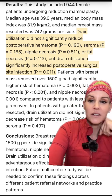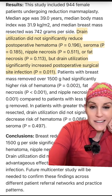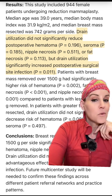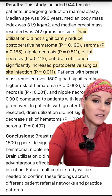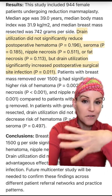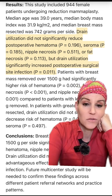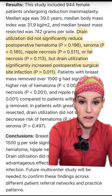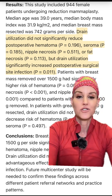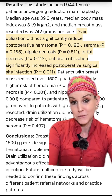And what they found is that drain utilization did not significantly reduce hematoma, seroma, or necrosis, but drain use did significantly increase infection. So this study is another retrospective study showing the same thing, that drains really don't prevent what we thought they were preventing. So the best evidence we have right now is that drains are not helping our patients in breast reductions.